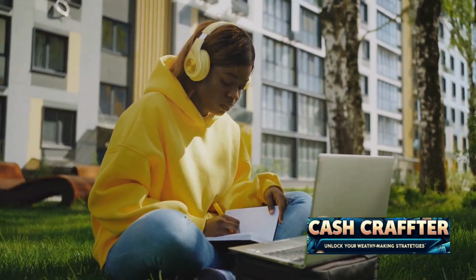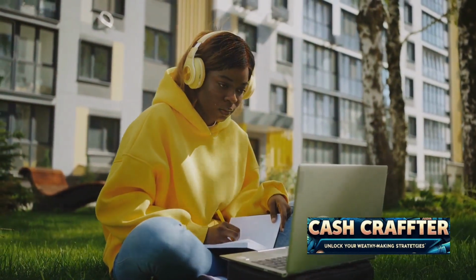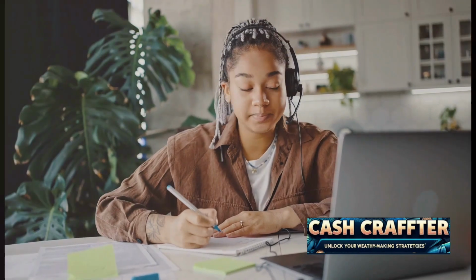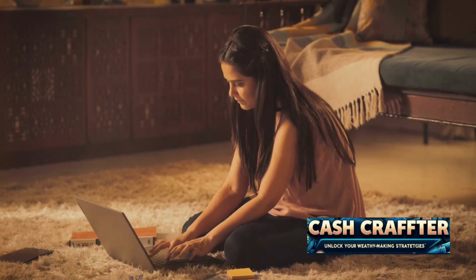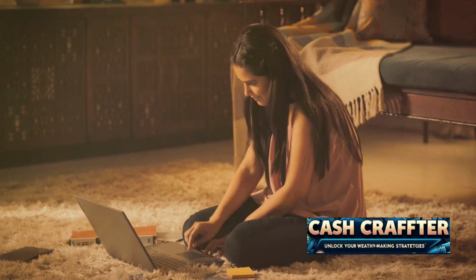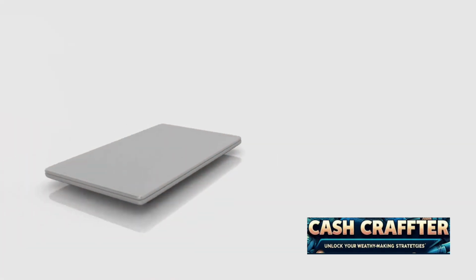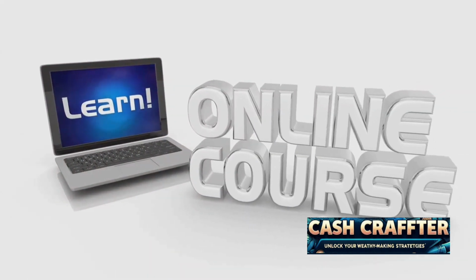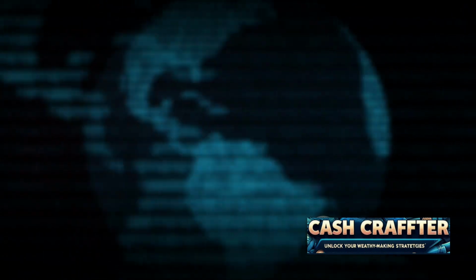If you have a skill or knowledge that others find valuable, you are already on your way to creating your first online course. The first step in creating online courses is identifying your niche. It's all about pinpointing a specific topic or field that you are not only knowledgeable in, but also passionate about. Think of your niche as your unique corner of the online education market. It's there where you can share your expertise and make a real impact in people's lives.